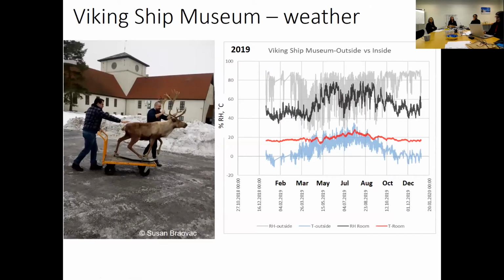If we just compare the inside and outside weather of Oslo, first of all, I'll tell you how the building is, what it's made from. It's mainly made of concrete and brick. The walls are relatively thick. And inside and outside, the surfaces are painted. So there's not a lot of buffering effect here.